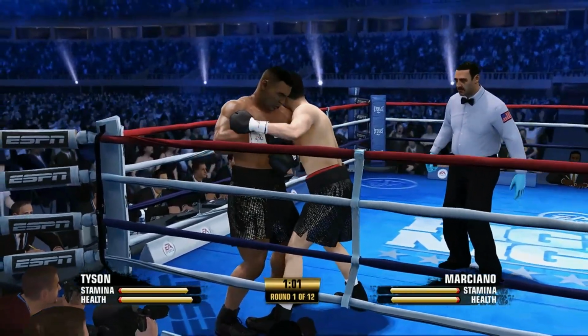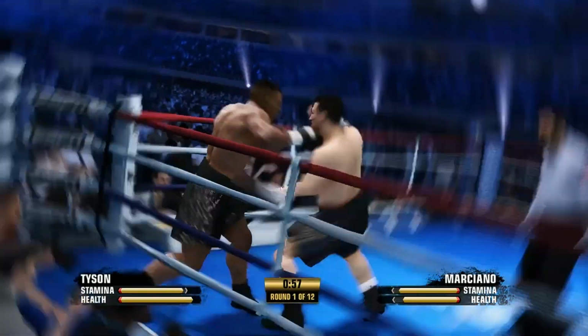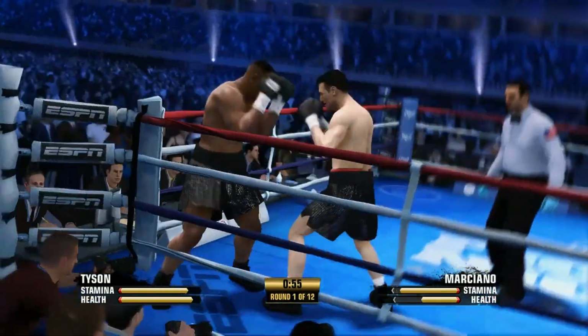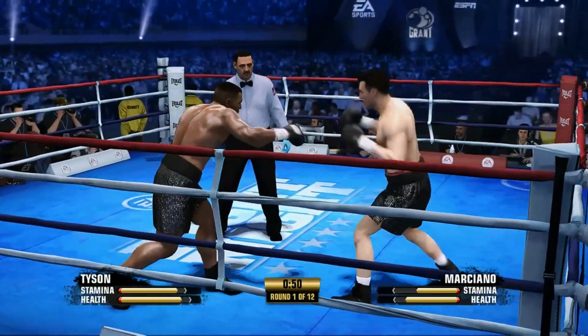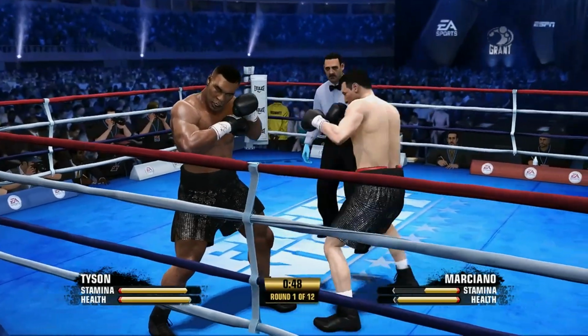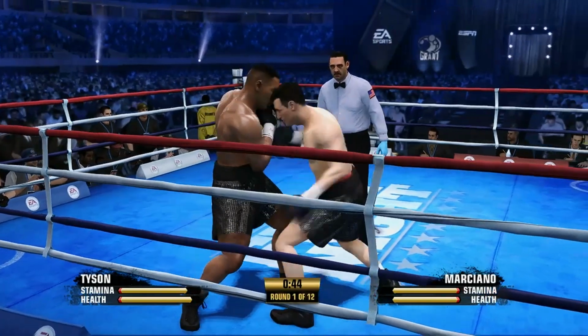Not much action as he just ties up. Keep moving, keep moving. Through the years, especially in the heavyweight division, there have been some guys that can throw a good right uppercut. But when Tyson fully dips and gets all that body behind it, it's as good a right uppercut as we've ever seen. Yeah, it's coming from Brooklyn.